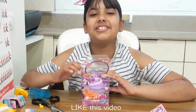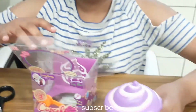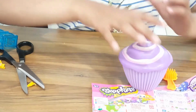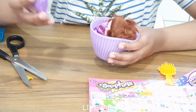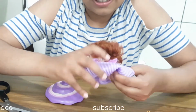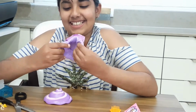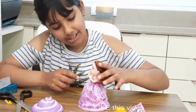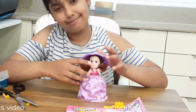It smells so good. See guys? So here's the cupcake, and it comes with a comb. So let's unbox the pretty princess which is inside. Ooh, she is good and she is beautiful. Oh, it's good. So cute and so beautiful. And this top could be a cap for her, like so.